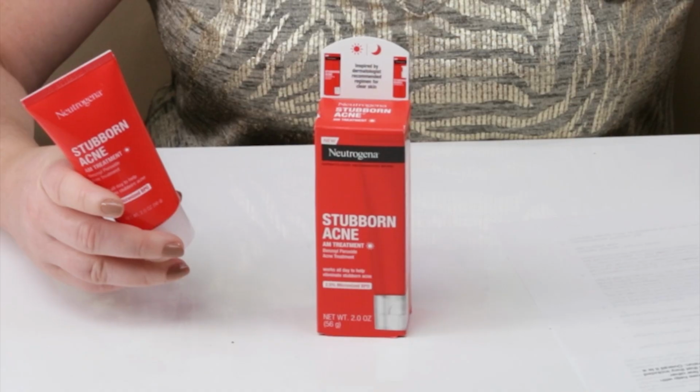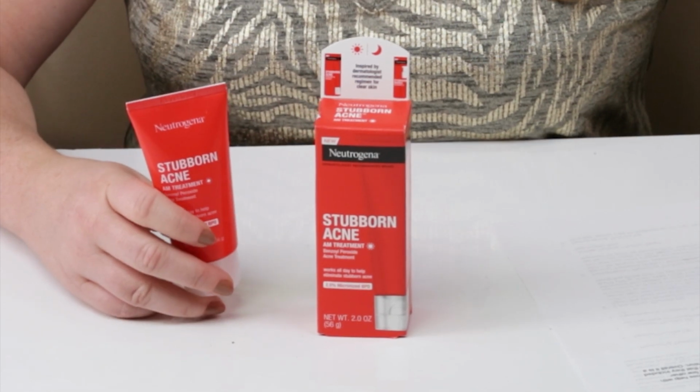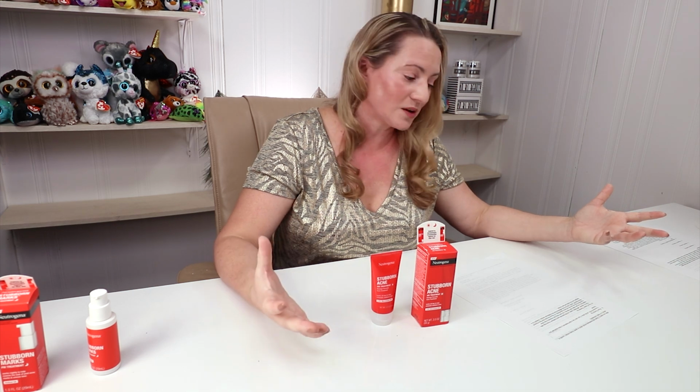In terms of the price, this is really affordable. This is a full size, which is 2 ounces and retails for about $14. So it's very affordable. And if you use this as a spot treatment, this will last you forever until it expires. When does this expire? 2022. If I use this as a spot treatment, this tube would probably last me like 5 years. And then it wouldn't be good anymore.